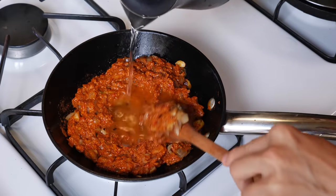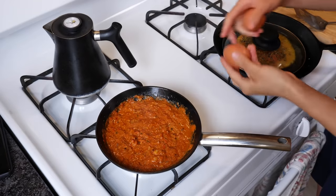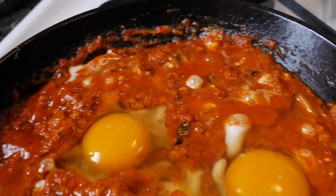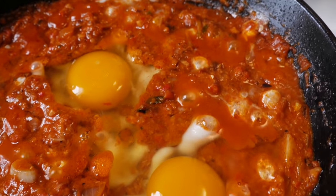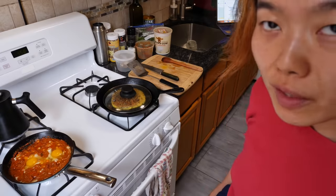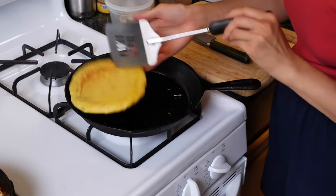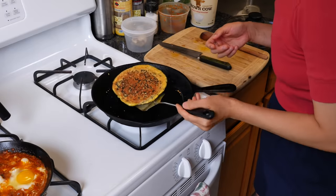If your romesco is super thick, go ahead and thin it out with water so that you have enough moisture to cook off while the eggs are cooking. We want the eggs to have set whites and runny yolks. As for the cornbread, once both sides are golden brown, we're gonna unlid it and toast it on both sides until it feels crispy. For this part, you can turn up the heat.